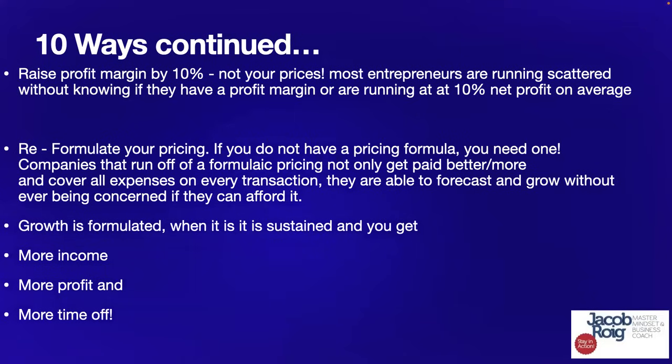So growth is formulated. When it's sustained, you get more income, you get more profit, and you get more time off. And that time off, again, can be time off while you're still getting paid. It could also be time off to be creative and to work on programs and to improve and to get better.